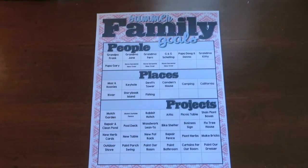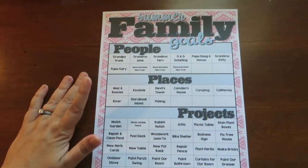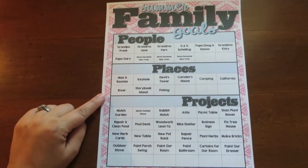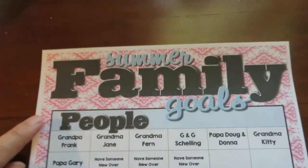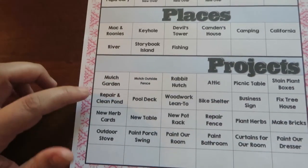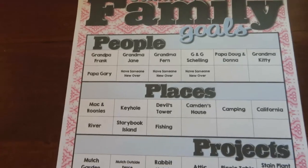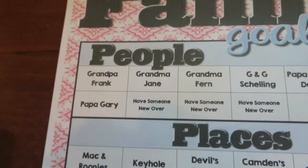Okay, so this is our family goals page that I printed out. It's not laminated, but I probably will laminate it so that it can survive 3 months on the refrigerator. Otherwise it'll fall apart. I divided it up into people, places, and projects, and sometimes when we do this I have a fourth section called play, just because that's all P words and it makes it funner. But basically this is our goal chart for the summer.